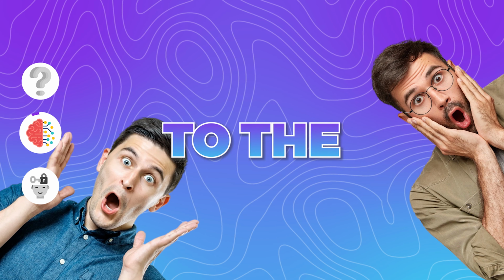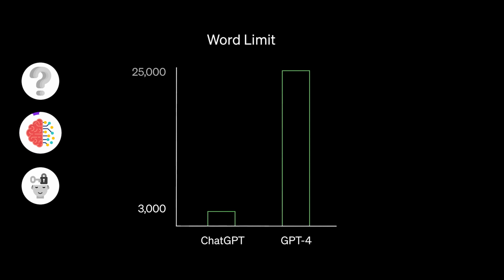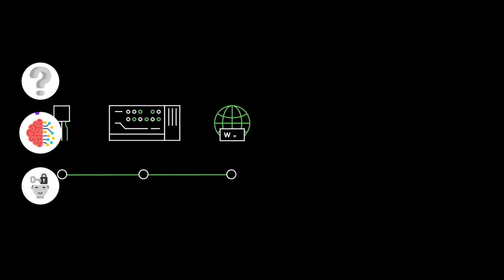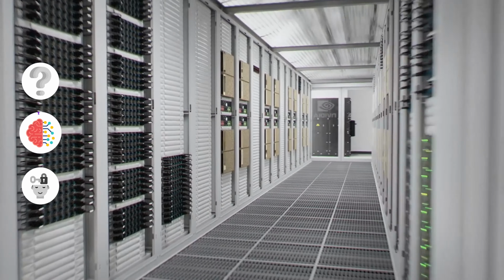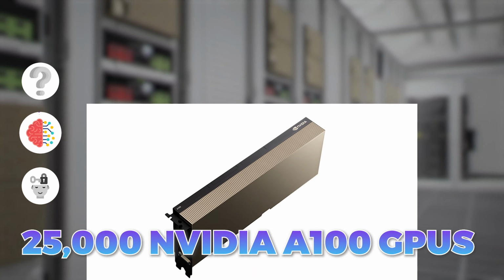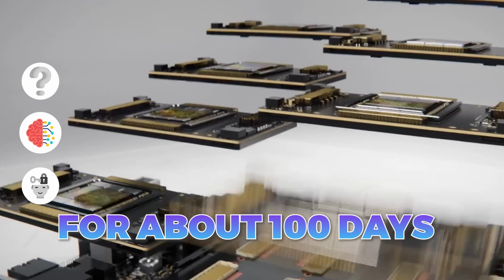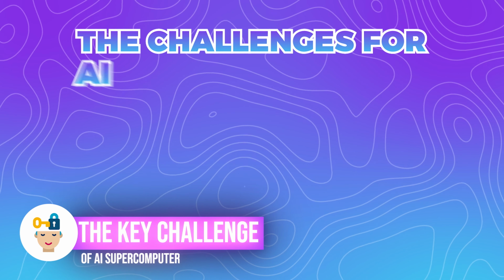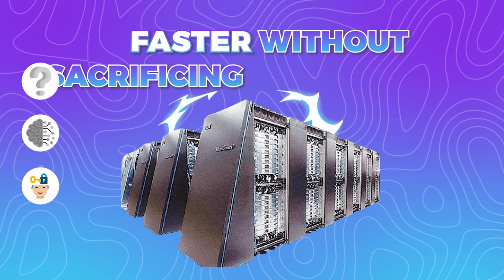But wait, there's more to the story. GPT-4 launched in March 2023, levels up again with multimodality. This upgrade lets GPT-4 handle both images and text inputs, along with better reasoning skills and a deeper understanding of user prompts. GPT-4 was trained using around 25,000 NVIDIA A100 GPUs for about 100 days, taking about 6 months to develop. The challenges for AI supercomputers go beyond just making them faster without sacrificing performance.